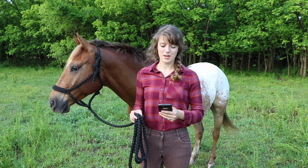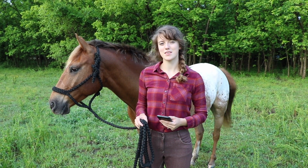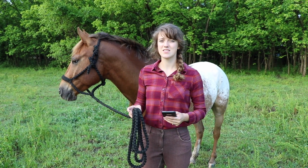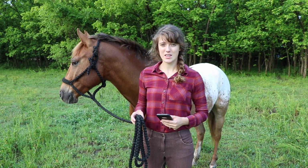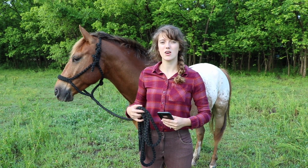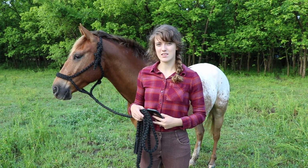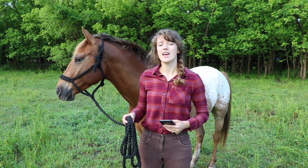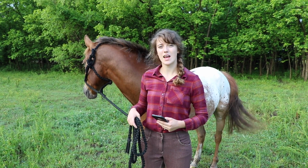So my first point is learn the proper tack placement. This is important for a number of reasons. If your tack is improperly placed, it can cause the horse problems. It can cause them to become sore. It can cause them to not be able to move as fully as they could. And so you just want to make sure you're placing the tack properly.